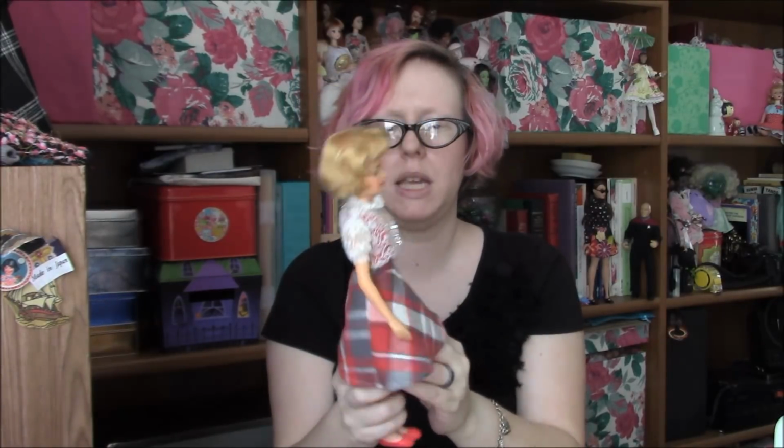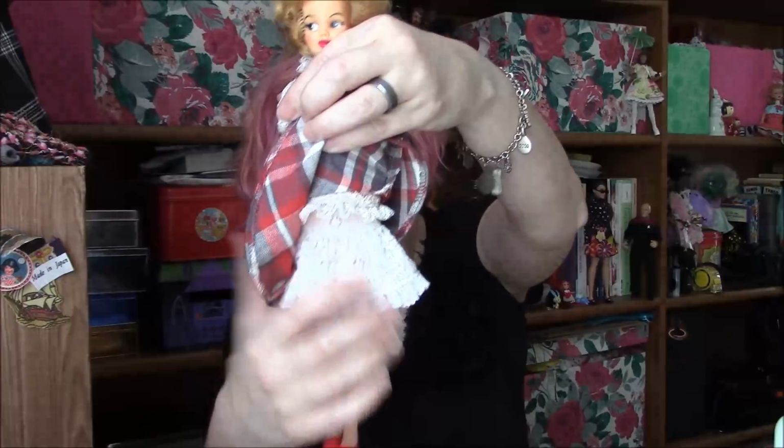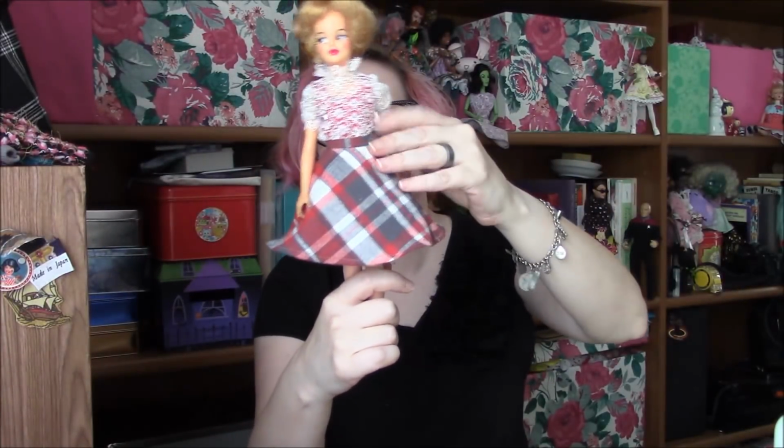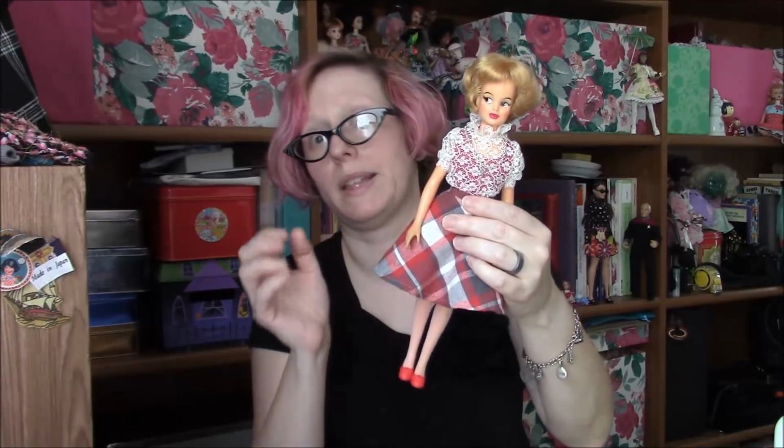And I actually made the shirt so that in the future it can be worn not necessarily tucked in. I put a ruffled lace edge on the bottom, although that makes the skirt sit a little lumpy around her hips, but that's okay.